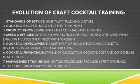Those are the quick things. 2 to 3 weeks, we need to get there really fast, right? You've got to absorb the hospitality culture in the bar, right? And you've got to be able to put out drinks according to spec and what we have, okay? All right, then we get into product knowledge. Spirits and cocktails, taste, and history, okay?